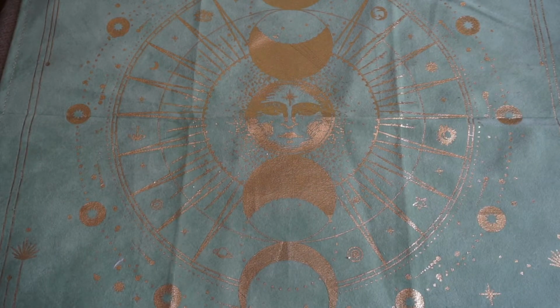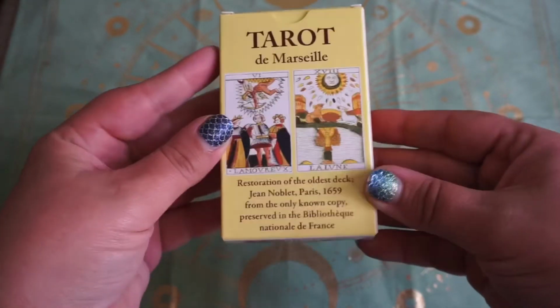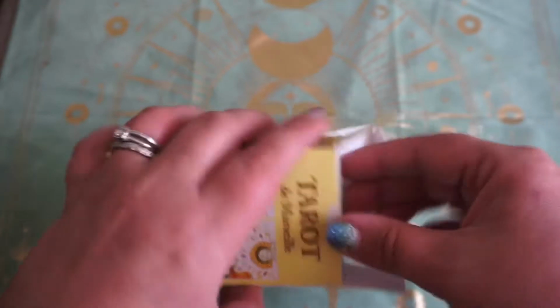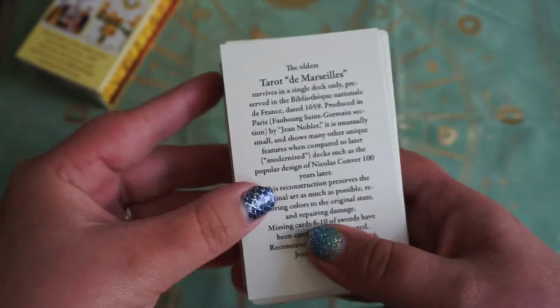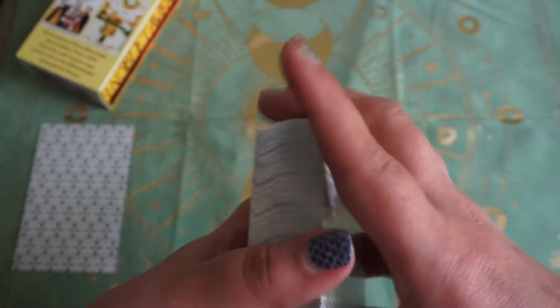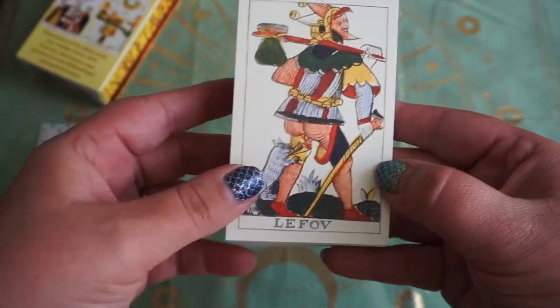Let's jump in first with the more traditional deck that came in. And that is the Tarot de Marseille Noblet. This is the Jean Noblet. And I kind of went back and forth on a Marseille deck. I didn't think I wanted one. I had convinced myself that I didn't. These are the backs. But I caved and decided I did want one anyway. I decided that I wanted to kind of branch out on the different systems. So I did not have a Marseille, and this is the one I went with.